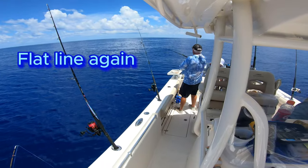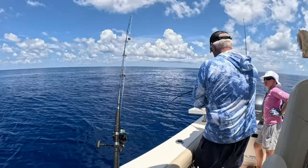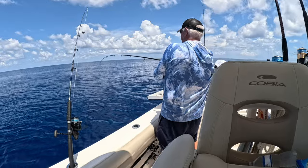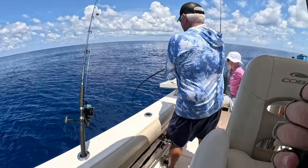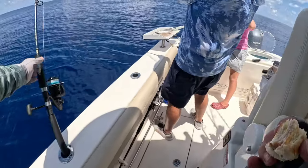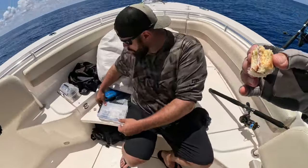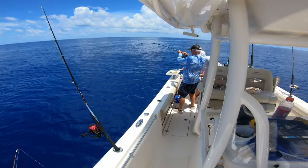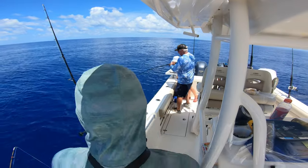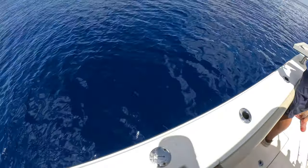It's real hard to reel. This rod is cranked down, and it's 30 pounds of drag. Another one? Hopefully not. He's swimming at you? Yeah, he was. Caught up with him. Please be a tuna.